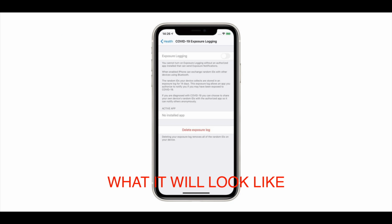Now, other than changes to the Apple and Google tracing program, I wasn't really expecting anything new in this beta, and yeah, there's really nothing new in this beta because Apple's sole focus is on that tracing program. So with that said, I do expect Apple to release an official version of iOS 13.5 probably next week, and with that, their tracing program with Google.